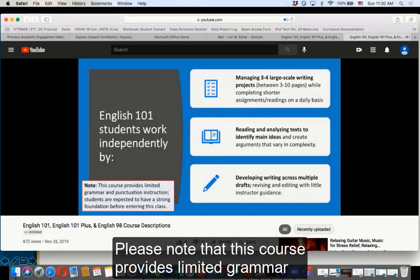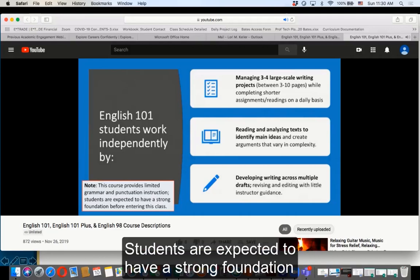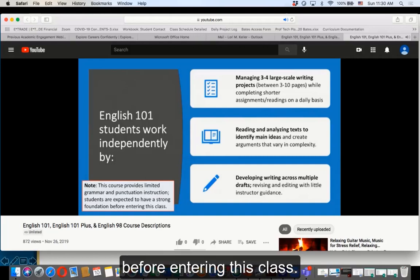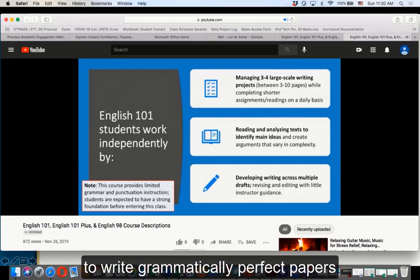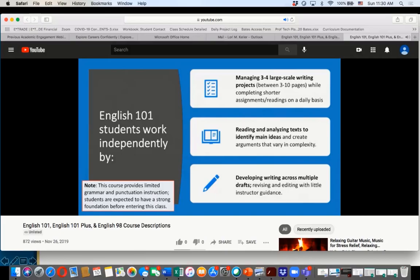Please note that this course provides limited grammar and punctuation instruction. Students are expected to have a strong foundation before entering this class. This doesn't mean you have to write grammatically perfect papers, but you should be able to recognize and fix your grammar and punctuation errors without a lot of instructor help.